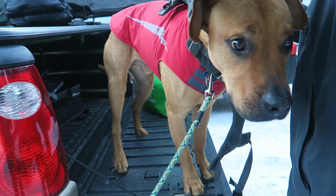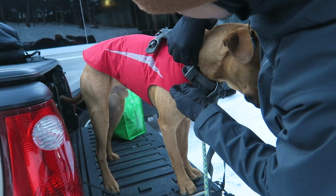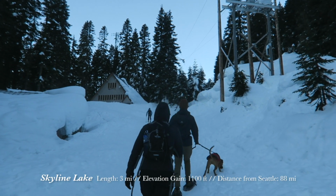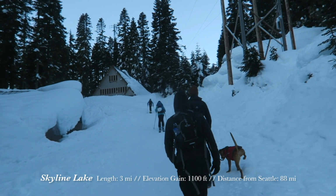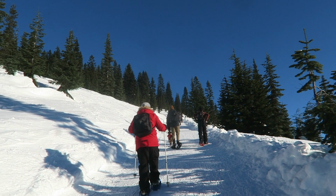Getting Manny ready with his little coat. We got this hill to get up.